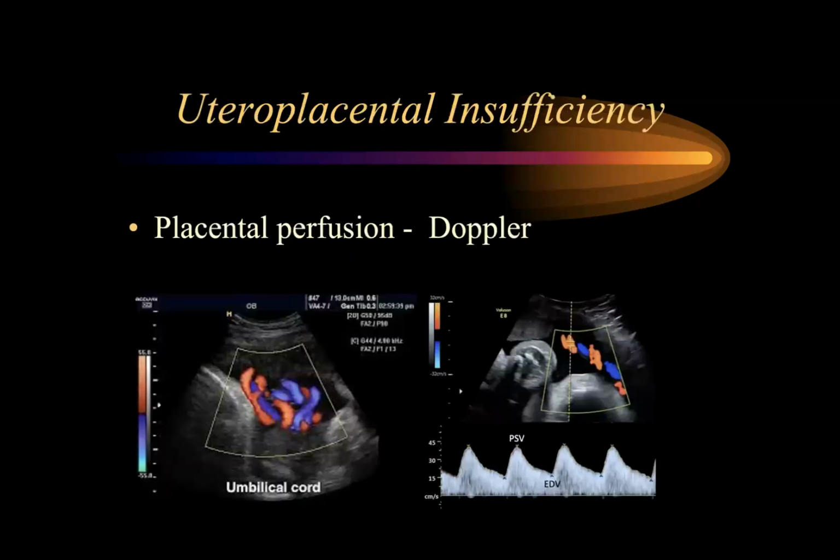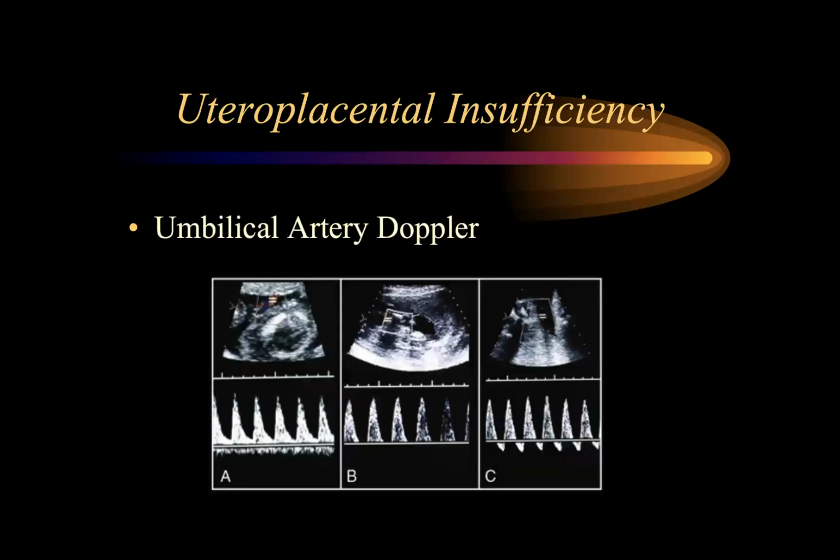Next slide. So looking at the umbilical artery Doppler is going to give us information about placental perfusion: how easy or how difficult is it for the fetus to pump blood to the placenta and back? Next slide. This is the information we're going to get from the umbilical artery Doppler. So in these three slides, you see a progression from at risk to in trouble.